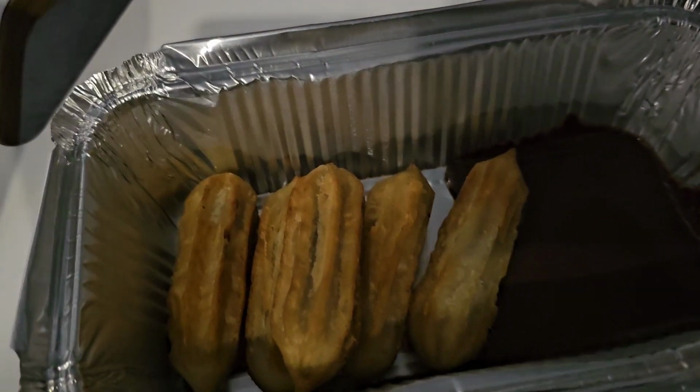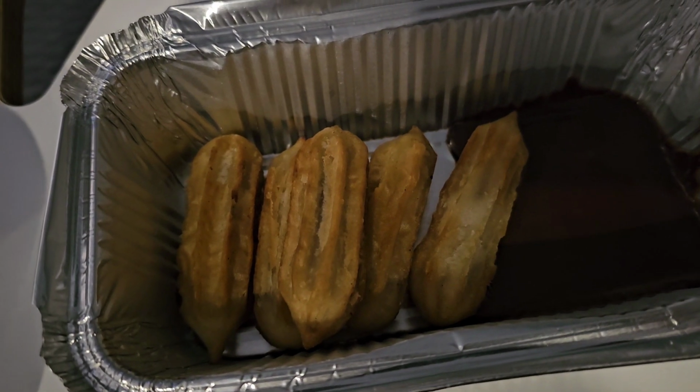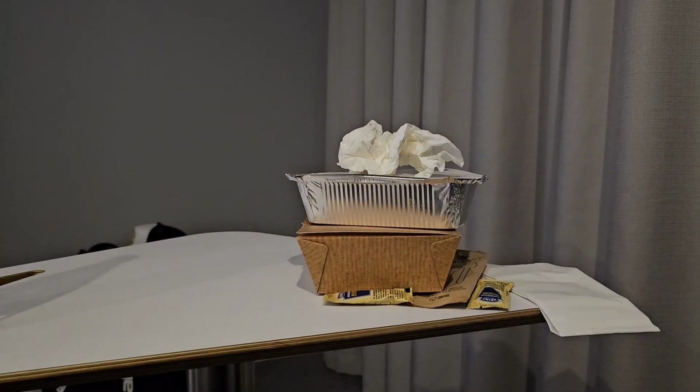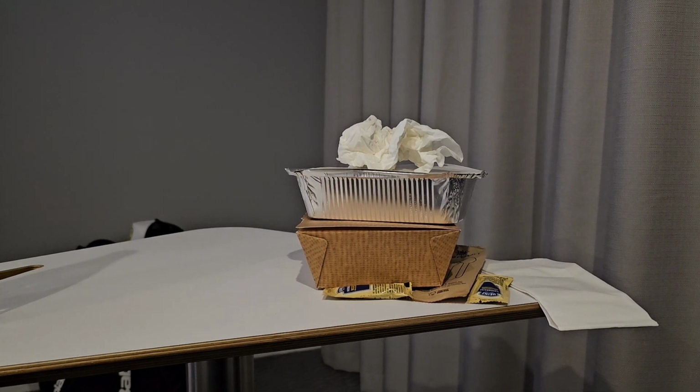Now though, need to check out the churros. Well, that's going to do nicely. So that is chocolate hazelnut sauce and caramel stuffed churros. So yeah, that'll do it. Absolutely stuffed. Very, very full.